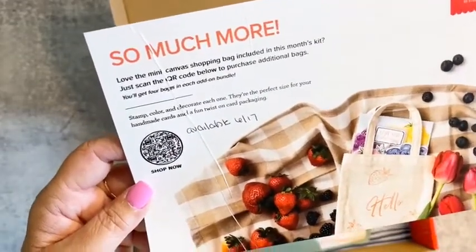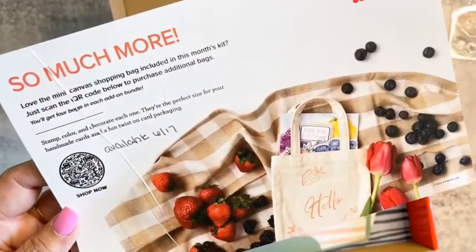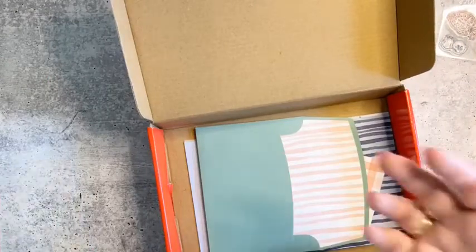And then, of course, they talk about these little bags that we should have been able to get as of the 17th. But like I said, I was having a hard time getting them. So I'll keep you posted on that. So anyway, again, I can't say enough about these little kits. I just love to have the time to be able to create a little something for me. Okay, it's a selfish thing.